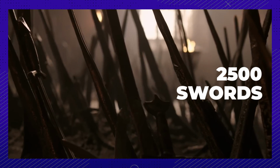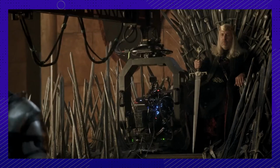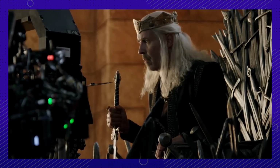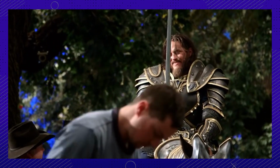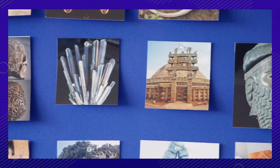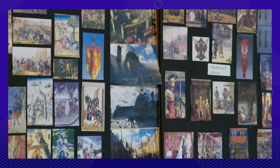They needed 2,500 swords in total. The extra swords may be recognizable from The Witcher and the live-action World of Warcraft movie, simply titled Warcraft. Maybe this has created room for a crossover, or at the very least inspired some fan art.